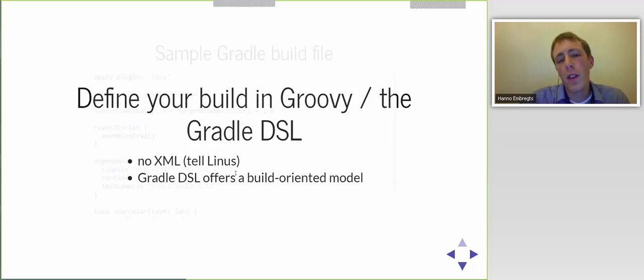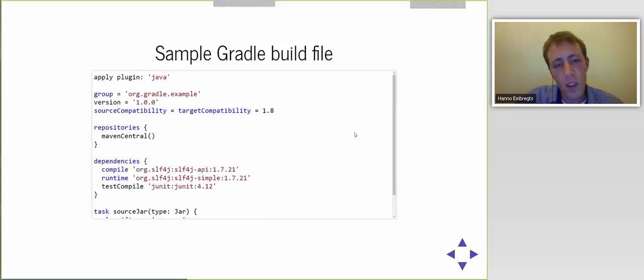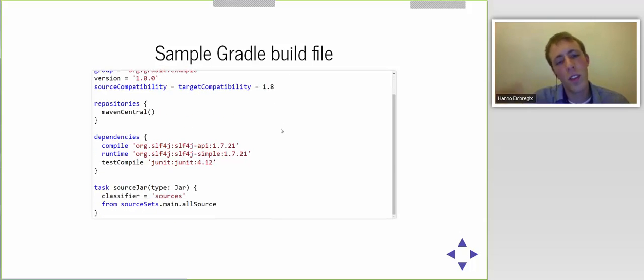It offers a build-oriented model, and this is what it will look like. I'm not sure if you've ever seen a Gradle build file. It's not magic either, so no problems here. But this is a standard build script, which is quite short actually, and this will do a great Java build. Of course, our Gradle file is a bit longer at the moment because all these dependencies need to be defined, but it's a great start. And it's not very complicated.